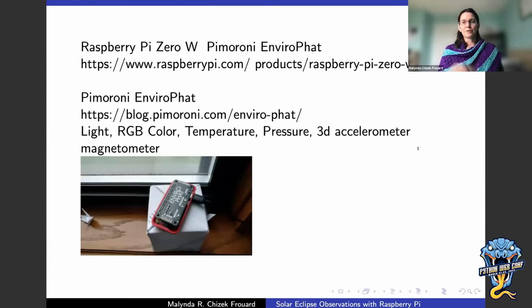So the equipment I used, I've got right here, is a Raspberry Pi 0W and also a Pimoroni Enviro hat. So the whole setup cost me probably $35, and I hooked it up to a USB battery and ran that. Here I've got a picture of one of my test setups just from inside my office, set it on the windowsill and took a look at what sort of lighting I got from indoors. It turns out it's very different from outdoors.